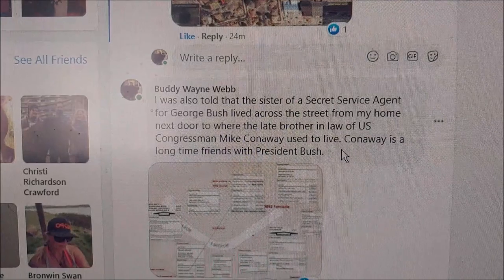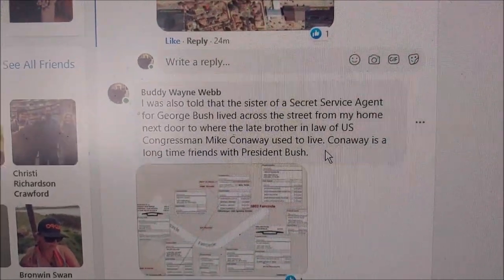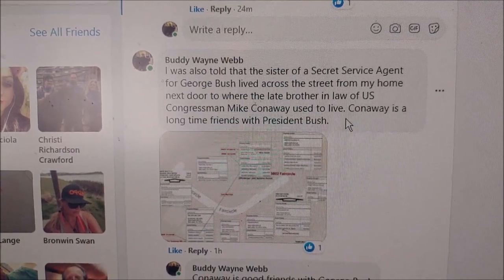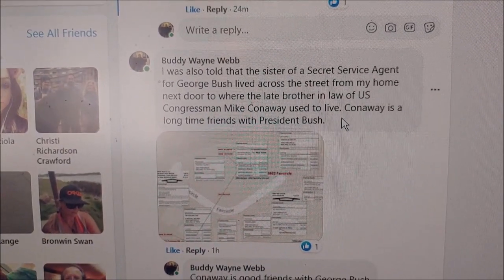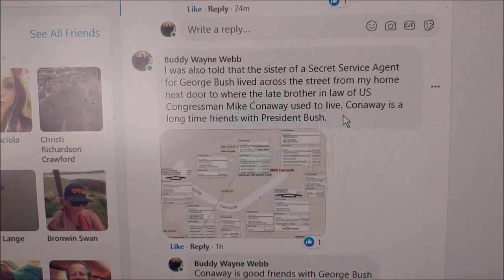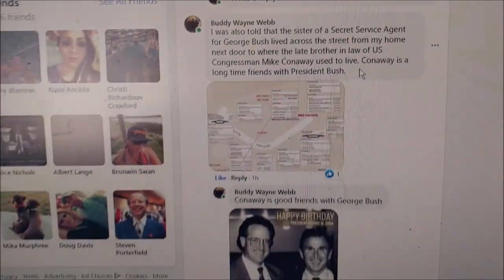I was also told that the sister of a Secret Service agent, I think Moody was the name, for George Bush lived across the street from my home, next door to where the late brother-in-law of U.S. Congressman Mike Conaway used to live. Conaway is a longtime friend of President Bush.